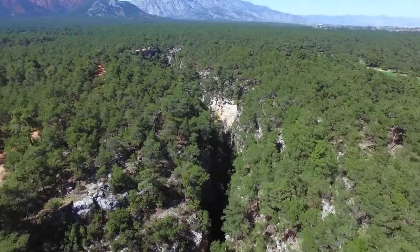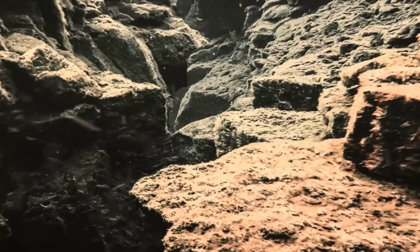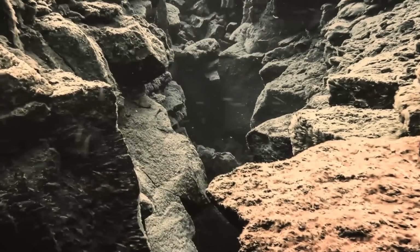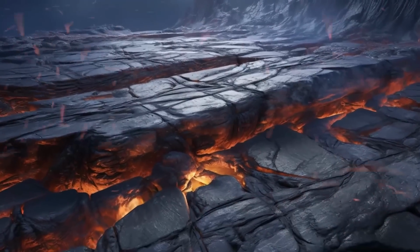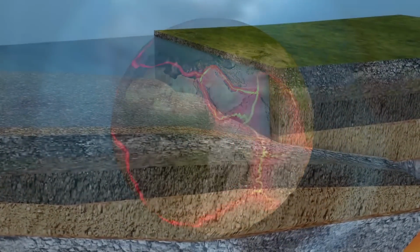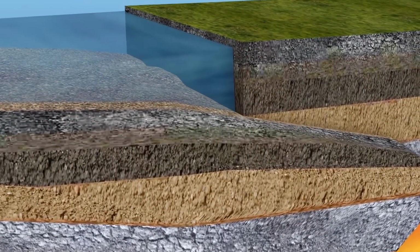Rift valleys are located all over the planet. They're lowland places where tectonic plates move apart or rift. These are huge slabs of rock in Earth's outermost layer. They rest on molten rock underneath, which makes them unstable. Tectonic plates are constantly on the move.